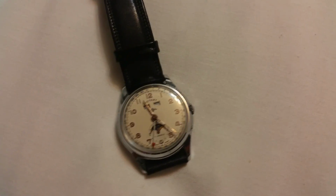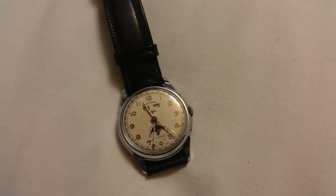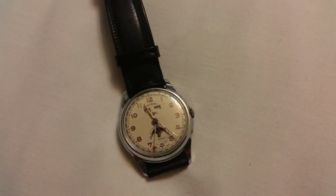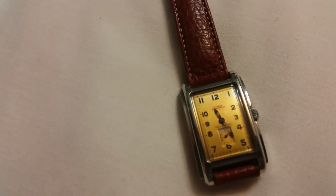The case, I think, is plated. It's not solid stainless steel, but it has got a moon phase. Beautiful, clear figures on the watch, beautiful condition. That is the Rotary. This is again the Sima Sama with stepped lugs, again from the 1930s probably.